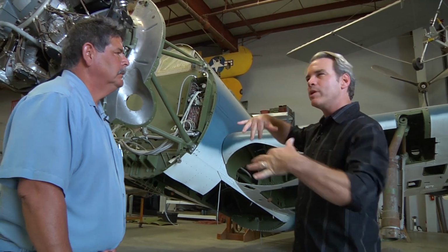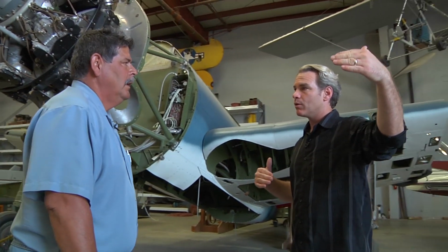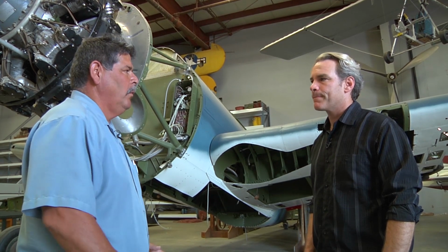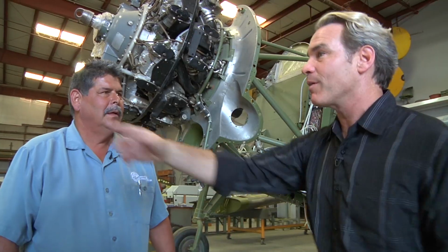Why rebuild this from the ground up? I mean, are you actually going to fly this? Yes, we fly probably at least 50% of the aircraft we restore, if not more. Wow. The 50% that we don't fly is because they're so rare, so expensive, you'll never find another one in the world.